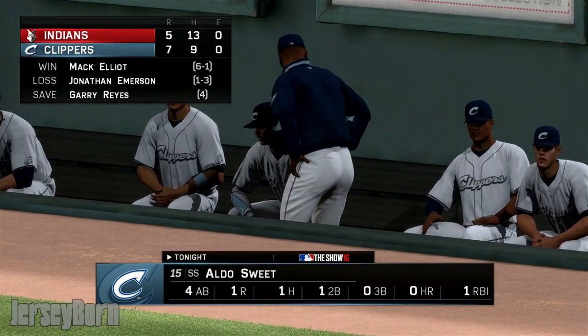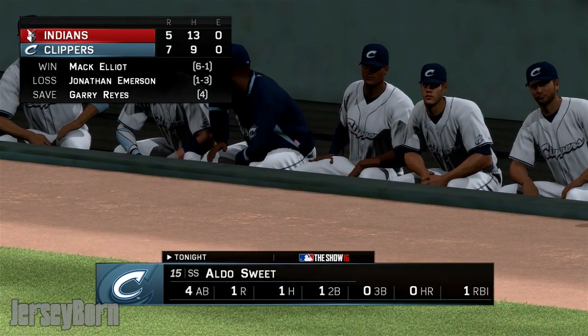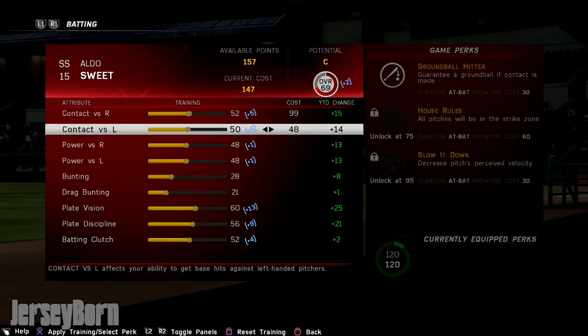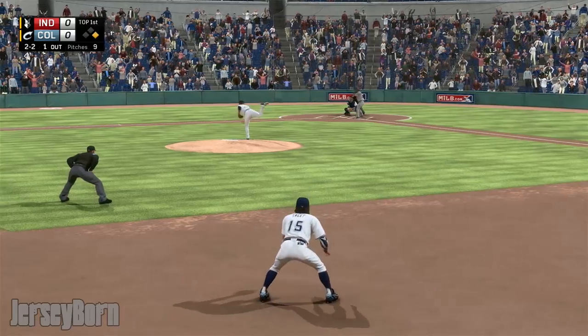In that game, he only goes 1 for 4, where he does pick up that double, 1 run and 1 RBI, and the Clippers beat the Indians by a score of 7-5. Putting on some attributes after that game as well, some into contact versus righties, and some into contact versus lefties.